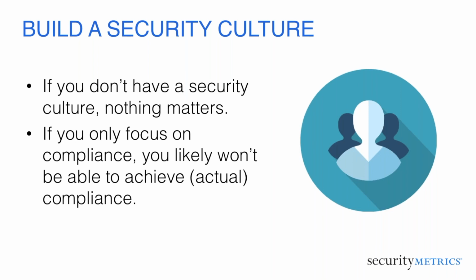Because again, people in healthcare really do care about those patients. They may not always be the easiest to work with, but we care about them. We want their health and their safety to be first. That includes securing their data. So nothing else matters if you don't have a security culture.